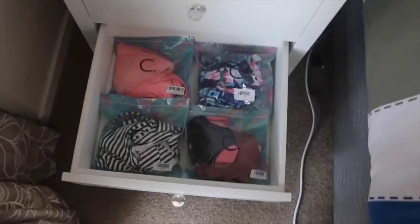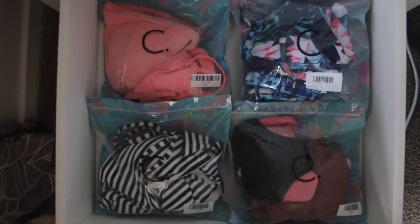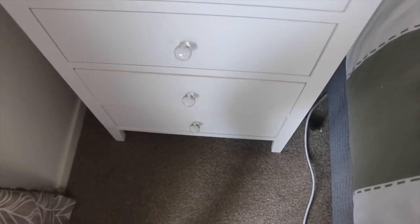So I cleaned out my bathing suit drawer, and this is what it looks like now. I just put my bathing suits into the little bags that I got a lot of them in, and I'll probably end up getting rid of some of those before I leave New Zealand.